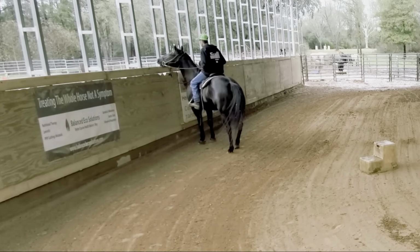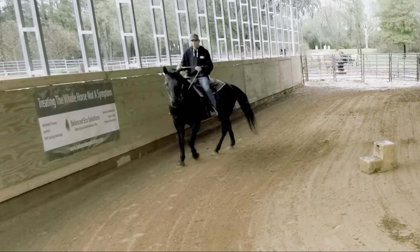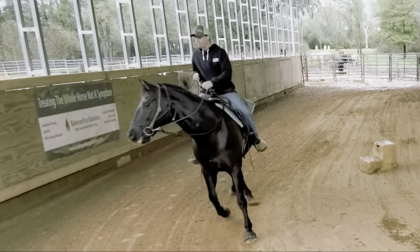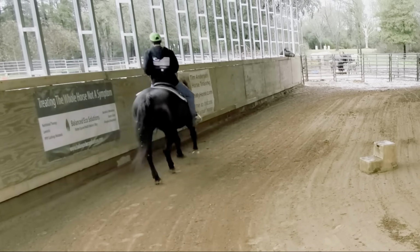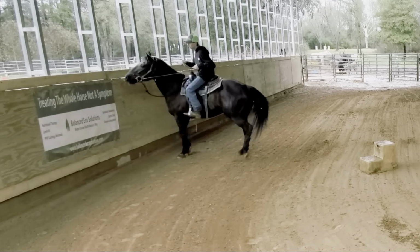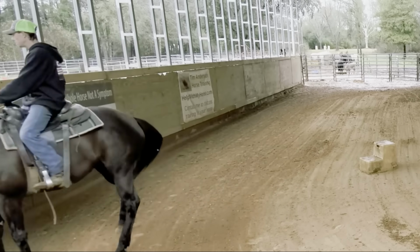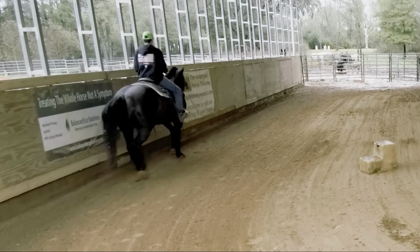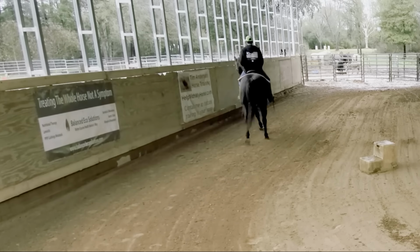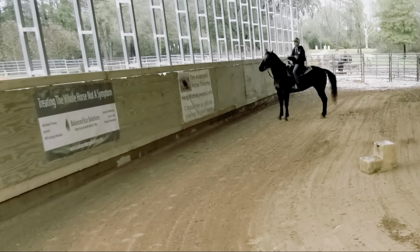Now he's going to start trying to run through the bit, and Robert's going to turn him into the wall so that we don't just end up running forward in a circle. By turning into the wall, that forces Corbin to kind of listen to Robert, and it also keeps the speed under control. This is really good for working on their brain when they're wanting to just ignore the rider, tune the rider out, and do what they want.